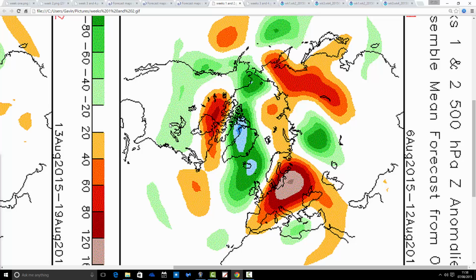Right, that's the JMA. This is CFS V2. Again, these are 500 millibar heights for the coming month. The first week period goes from the 6th to the 12th of August. And what we find for this one is that we've got this ridge to the east and southeast of the country, with a trough of low pressure up to the north and the northwest. The jet stream again going rather like that.